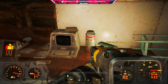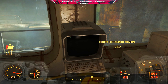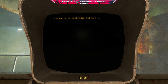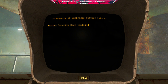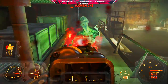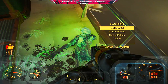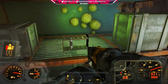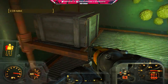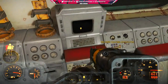Now, from here, all you have to do is go to the terminal, unlock the door, and from there, you're pretty much set. And now all you need to do is find the final isotope, which unfortunately for you is located in a locked nuclear room with a glowing one. But all you have to do is go over to the isotope containment terminal, unlock the door, which will set off kind of these alarms. It'll also alert the glowing one. You have to go into the room where the glowing one is. You can kill him. He doesn't have anything really too valuable on him, and what you need to do is go across the room and take the isotope, which is kind of sitting in a little beaker and scientific case right there.